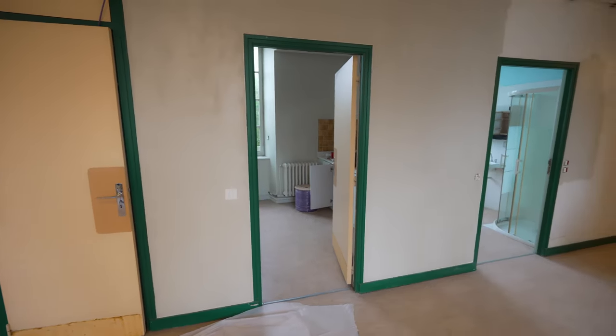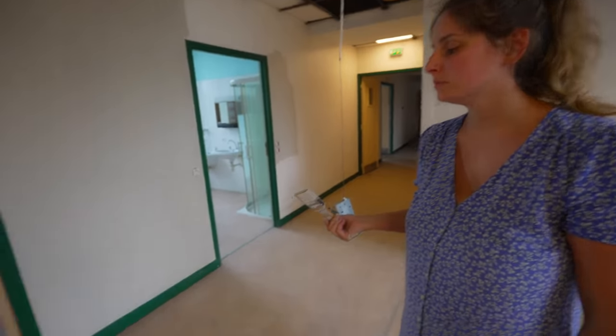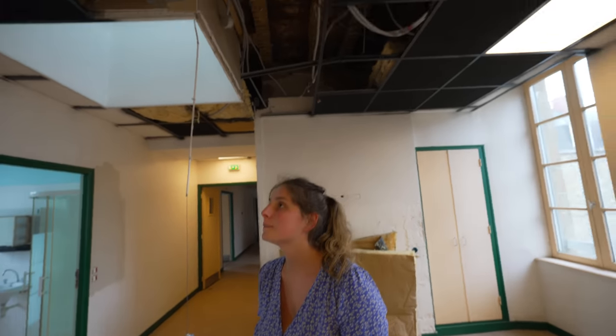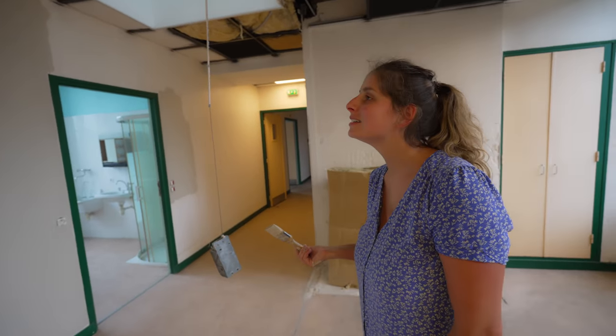That looks great. So we've chosen a black colour for the doors and the door frames and the skirting boards, for all of the woodwork, so it sort of blends in with the ceiling, which needs finishing still. But yeah, it looks really good. I'm happy. It's going to come together really quickly, I think.